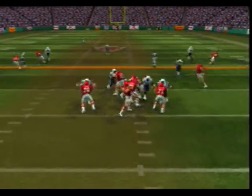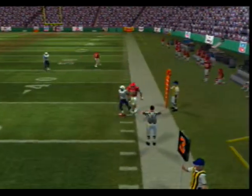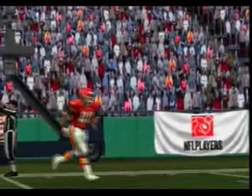The defense lines up in the nickel. Throwing. This pass is incomplete. Marsh had the coverage on the play, the intended receiver on the play.